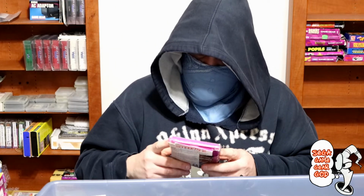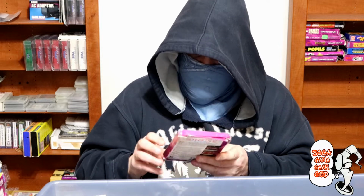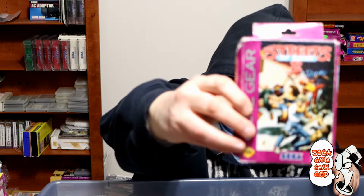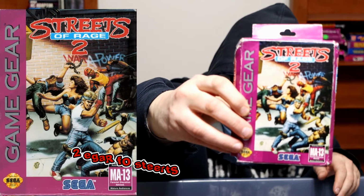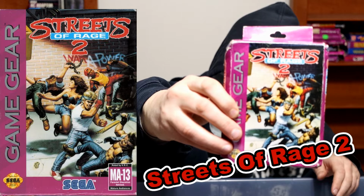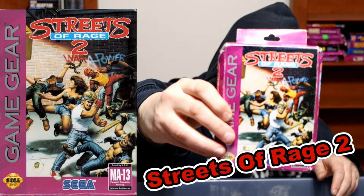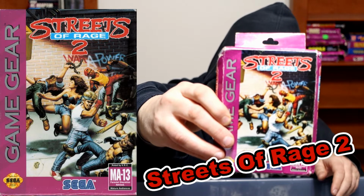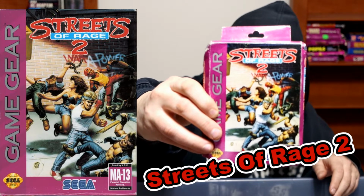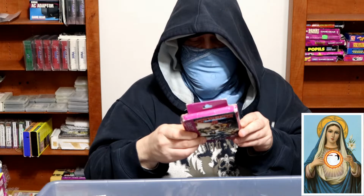A smushed copy of Streets of Rage 2. Little side-scroller beat-em-up. These games, these side-scrolling beat-em-ups, were huge in the arcade when I was younger. And you can use the gear-to-gear link cable with this, so you could hook up with somebody else's Game Gear and play them.